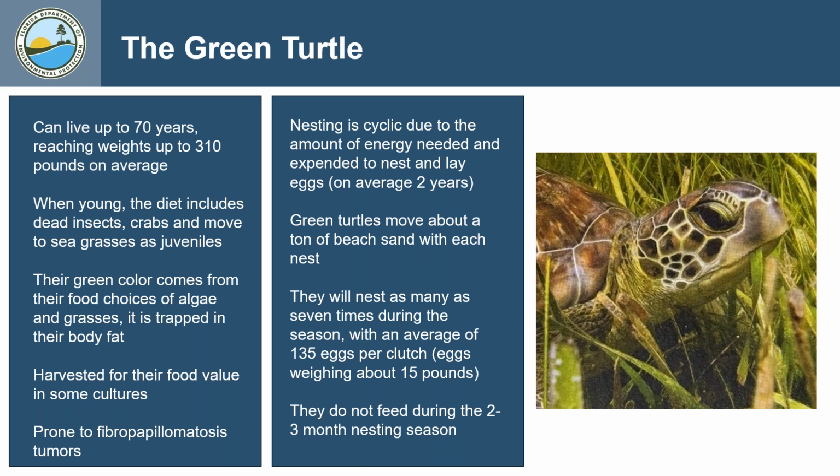Green turtles are exceptionally good swimmers and can swim for short stretches at up to 13 miles an hour, particularly when they're trying to get out of the way of a predator. Michael Phelps, at his fastest, can only swim 5 miles per hour.